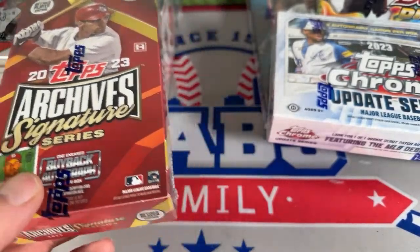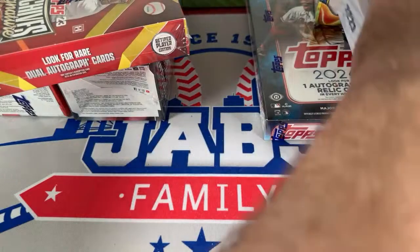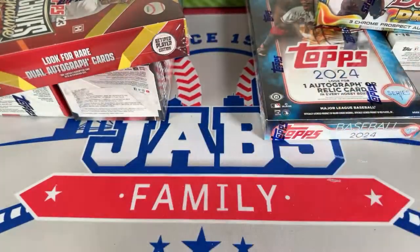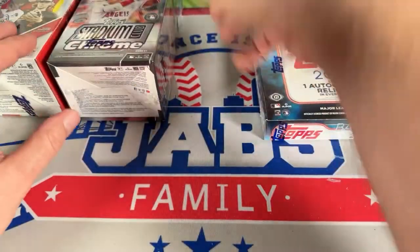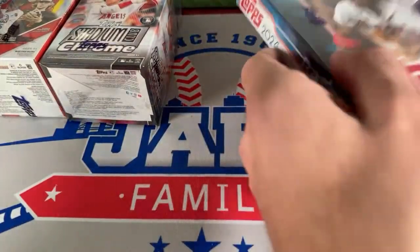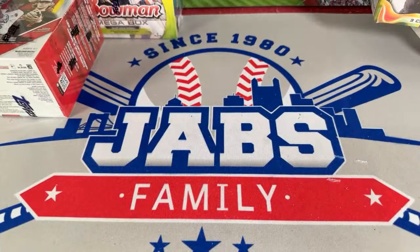Altogether, there's 10 boxes. 1, 2, 3, 4, 5, 6, 7, 8, 9, 10. So there's 4 there. There's 6 there. So those are all the boxes in play here. We'll go ahead and start ripping these first. Let's go ahead and randomize the spots. Like I said, I'll take the leftover spots so we can run this.